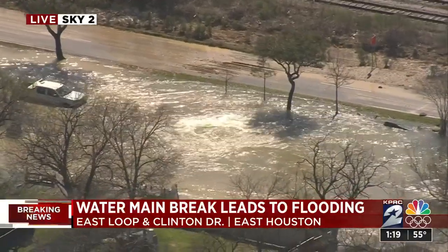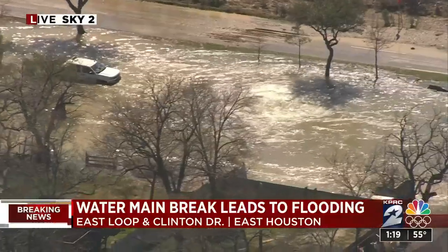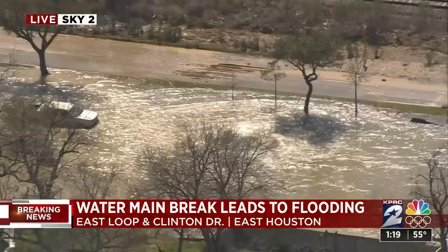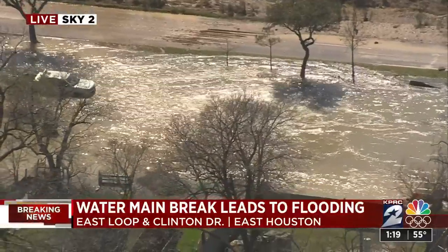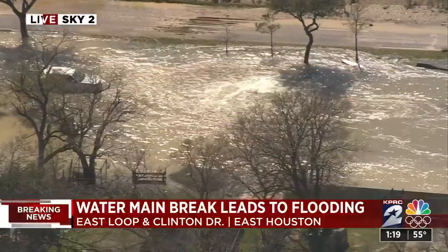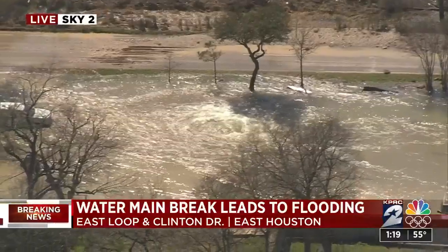Know that it's going to be a boil water order at some point, because when you get an infrastructure that's disrupted like this has, the clean water that's available is going to be severely impacted. So all those folks who are losing their water pressure right now, it's right here. We're watching it from the chopper as it gushes out into that area and causing all the problems in the Clinton Drive in the East Houston area.